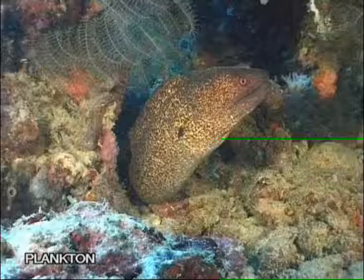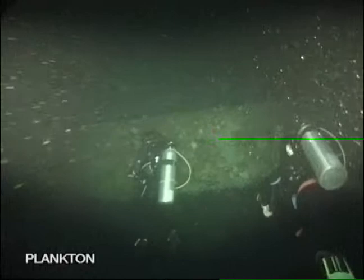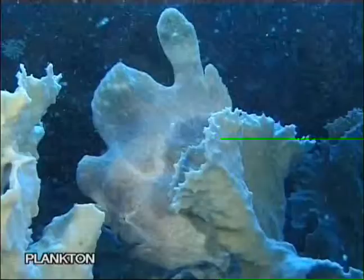Plankton is essential for life on our planet, not just as food in the water, but also because it produces oxygen. Did you know that most of the oxygen in the atmosphere is produced not by rainforests, but by plankton?